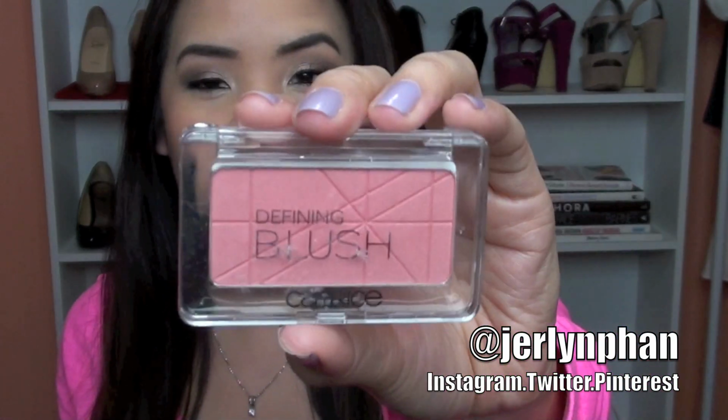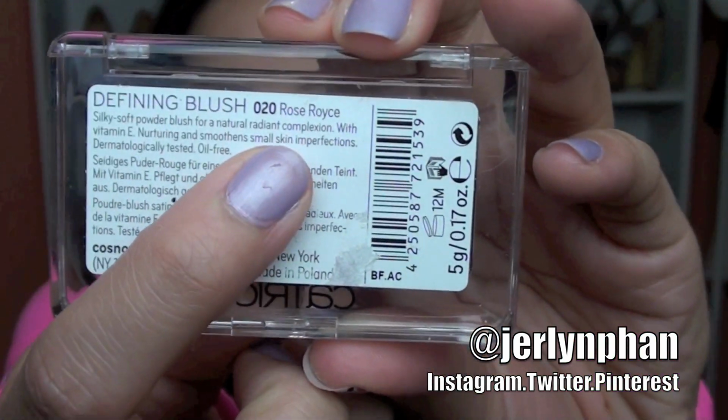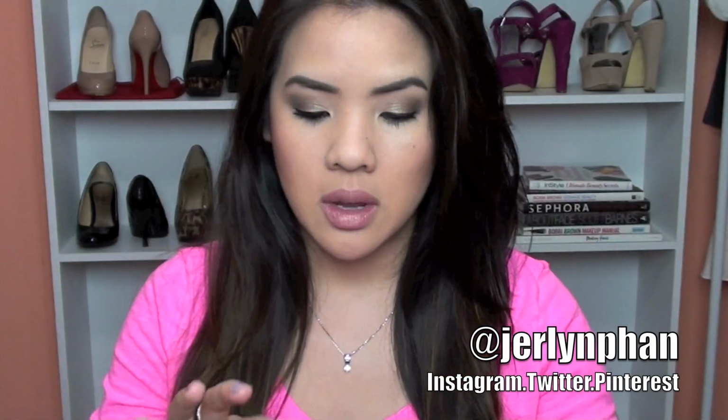But this is the Catrice Defining Blush, and this one is in Rose Royce right there. This one is my favorite just because it's very subtle. I've been wearing this one a lot, almost every other day, because I do change up my blush a lot throughout the week. But this is a very natural flush, kind of just a regular pink color, a mid-tone pink.